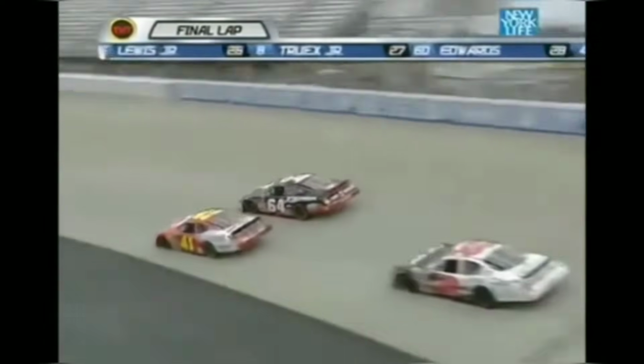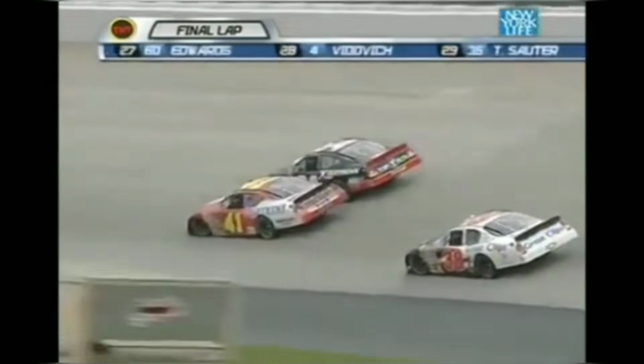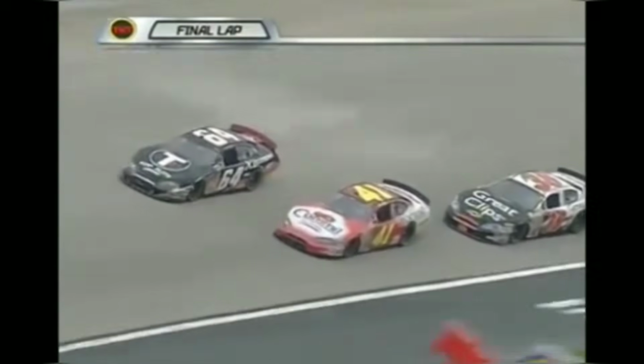Reed Sorenson's trying everything he can to get underneath McMurray. Oh, McMurray slides up a little bit, and that's the opportunity Sorenson needed. He dives low going into 3. Bowyer leads the field off of turn 4. It's been a rough few weeks, but Clint Bowyer puts it behind him.